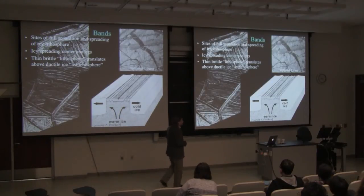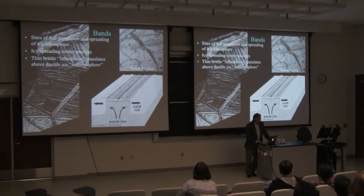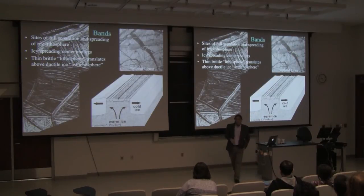There was an abstract in a recent planetary conference that suggests the idea of some sort of subduction elsewhere on Europa. I should start adding that into my talk here. I don't have it yet. The paper's not published. It's just out as an abstract, where the suggestion is there might be underplating of elastic lithosphere below other elastic lithosphere on Europa. Because the obvious question is, well, okay, there's all this spreading, you see, what about the contraction?